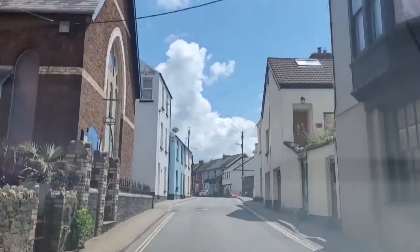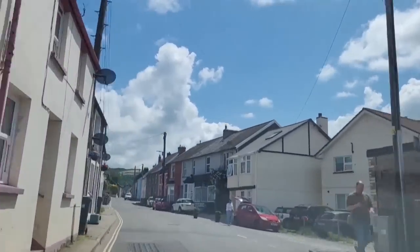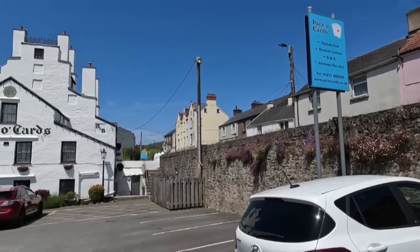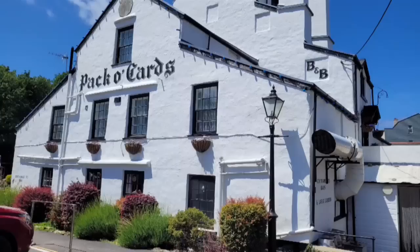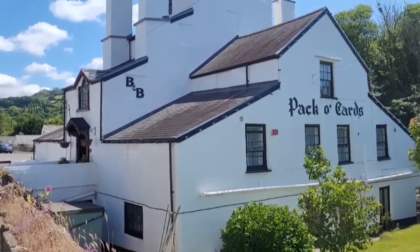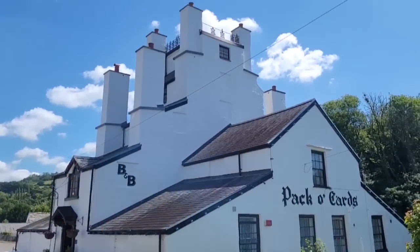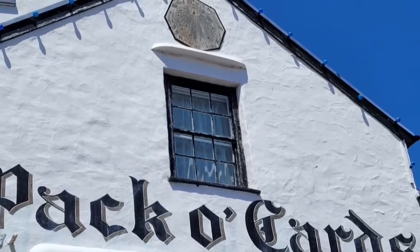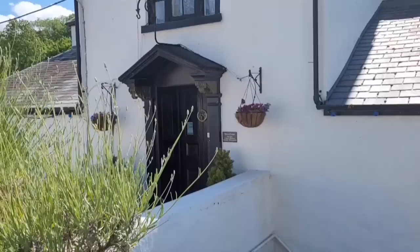Still going. Well, it is 2 miles long. This is the Pack of Cards Inn. It's a 17th century Grade 2 listed building in Combe Martin, and it's probably the most famous building in Combe Martin. It was built over 300 years ago by a man called George Lee, who was an avid card player.